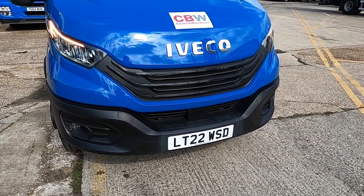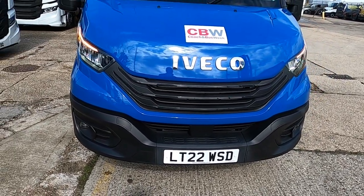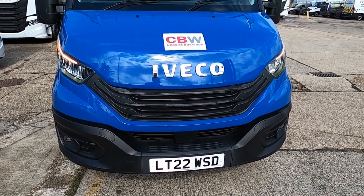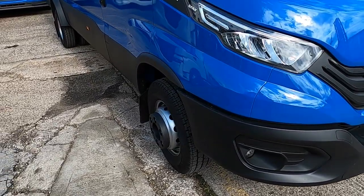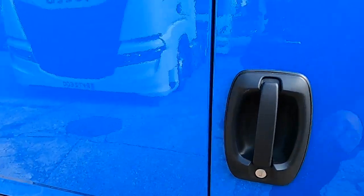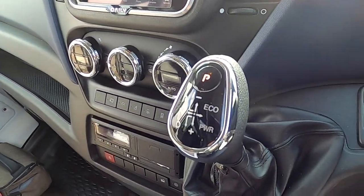The Daily Line is powered by a 3-litre diesel engine that has 180 horsepower, although there is an option for 207 horsepower, and it is driven by an 8-speed Hi-Matic gearbox. A 6-speed manual gearbox is an option that this vehicle comes with. The Hi-Matic auto gearbox, you can see the selector here.